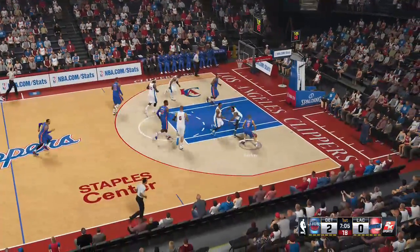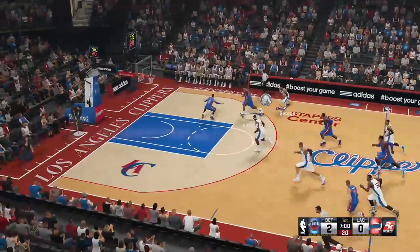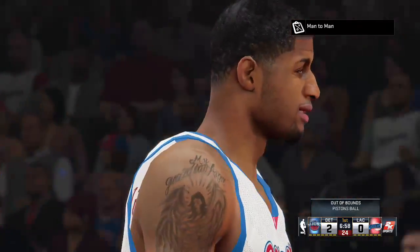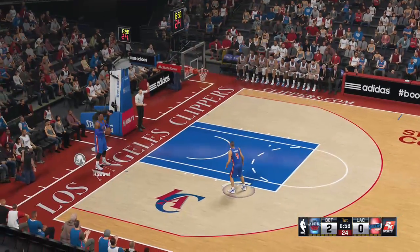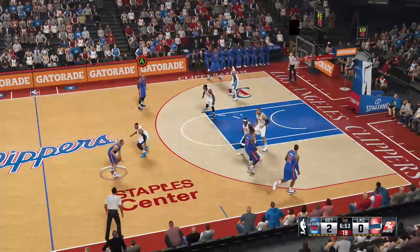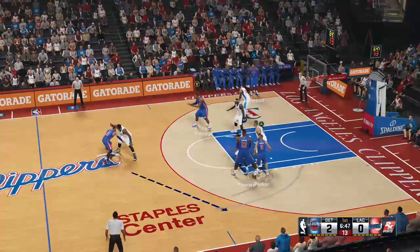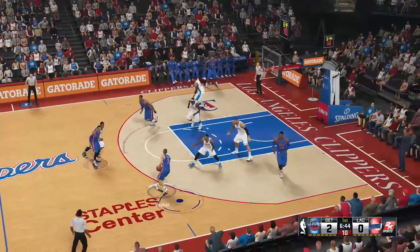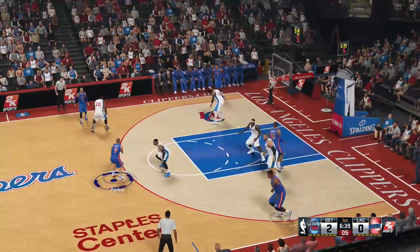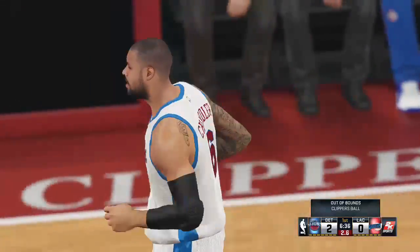Parker outside. Chandler with the steal. And now here's George, the fast break opportunity. Out of bounds. Detroit takes possession. Where was he going with that pass? I mean, that's just an awful turnover. Now the Pistons with it. Parker dishes to Ellis. Back to Parker. Shot clock at 6. And blocked. Out of bounds, the Clippers take possession.